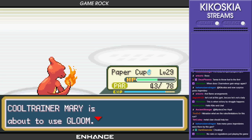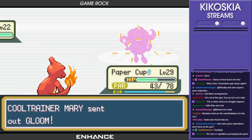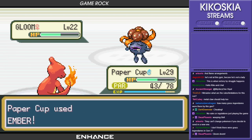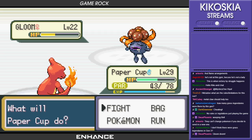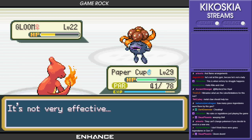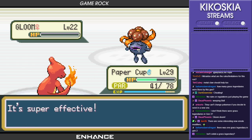More experience? Wow. And here's a Gloom! Not going to switch away. One away from the Vileplume! I think we'll be seeing a Vileplume in this final gym fight here. Are there any grass legendaries in Gen 3? Not sure if there are. Oh, you're going to heal. Not for a lot, though. Really not for a lot. And there we go.